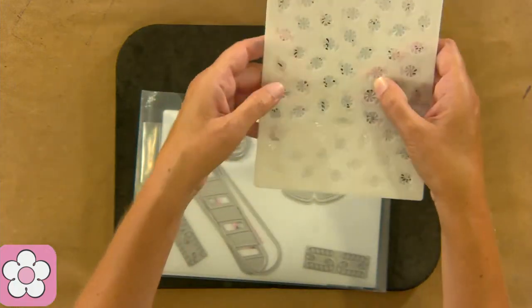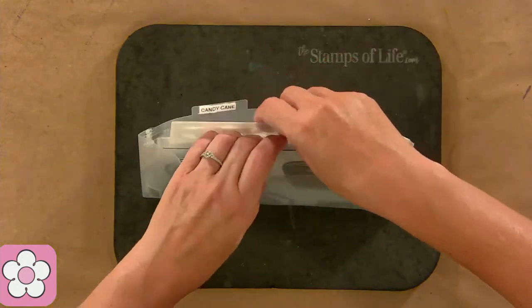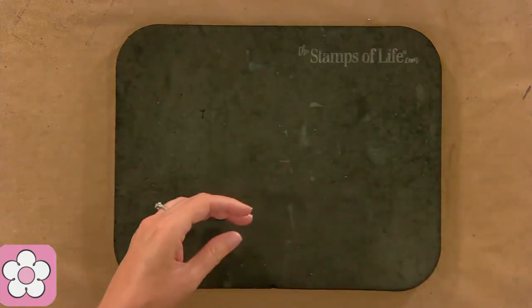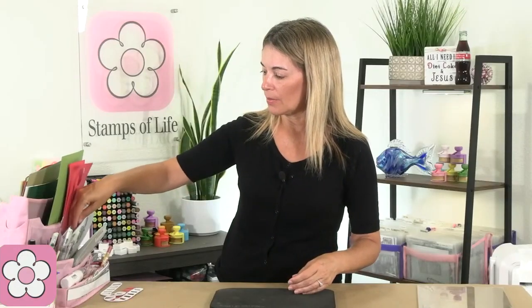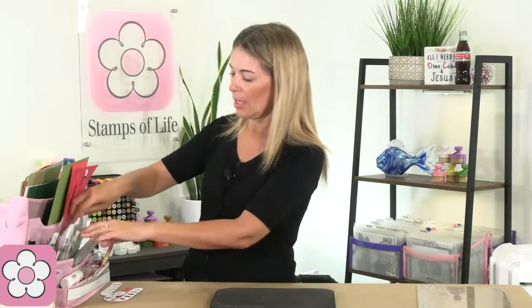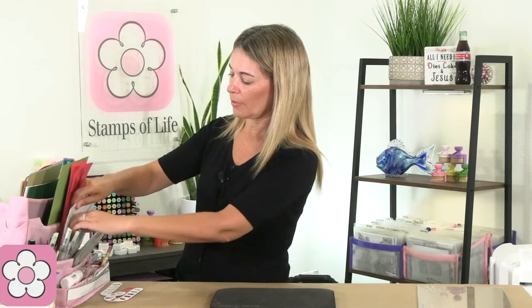I do store my stencils with the folded club that it goes with, just like that. Okay, so now what we're gonna do is, I wanna do the stencils. I haven't decided what, I kind of thought about green. Okay, so let me grab my stencils out first. I want to do the candy cane swirls.